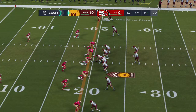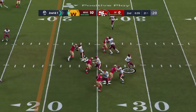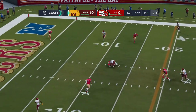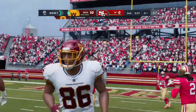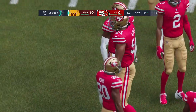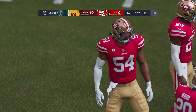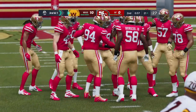Just a yard leaves them with a very manageable 2nd and 1. And that is incomplete. A lot of force bearing down on him there. He could not hang on. It's 3rd down. Normally you think the tight end's going to be able to catch the football and handle that contact, but in this case, maybe a little too much target to hit.